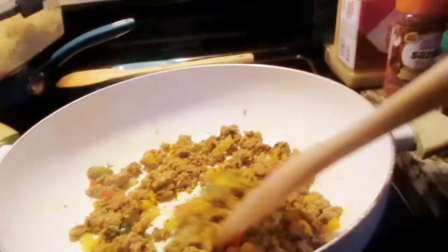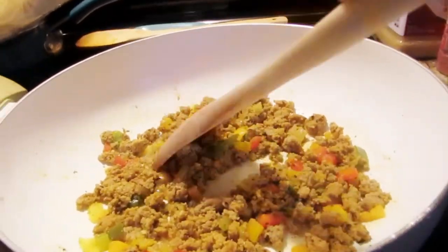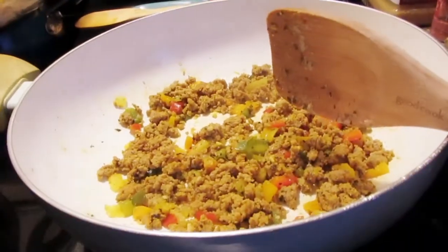I'm just using my wooden spoon, or mom's wooden spoon. I'm at mom's house today, just cooking and prepping my meals and stuff like that. So my ground turkey is already done.